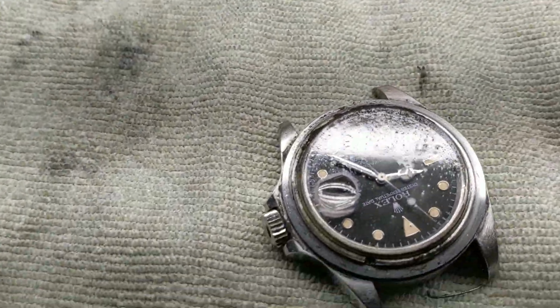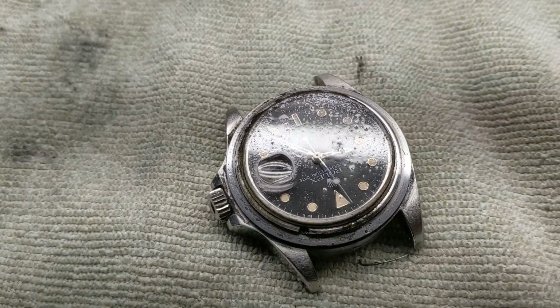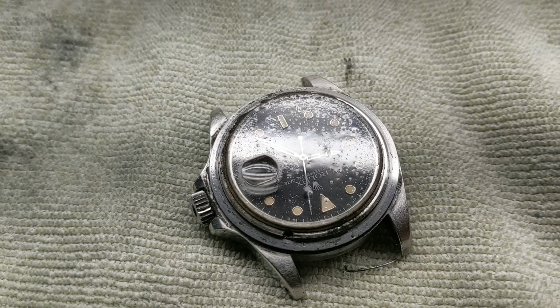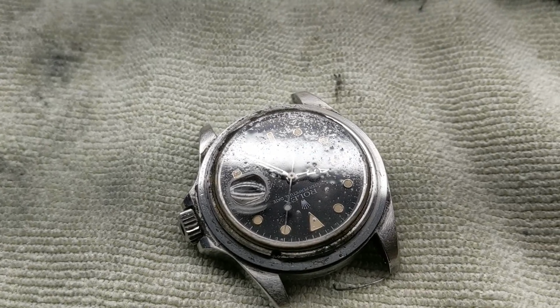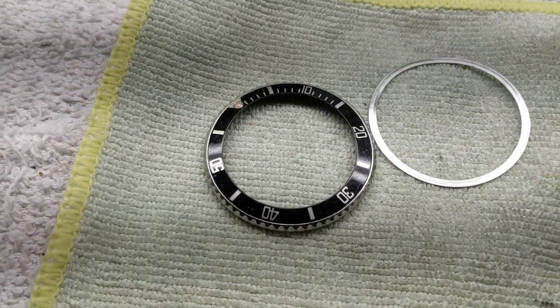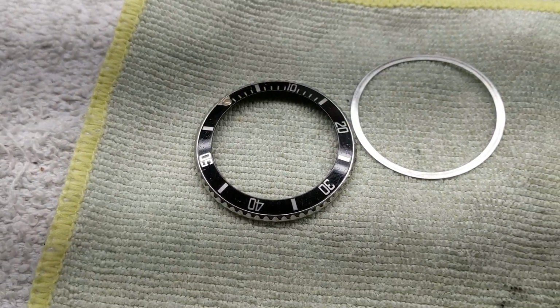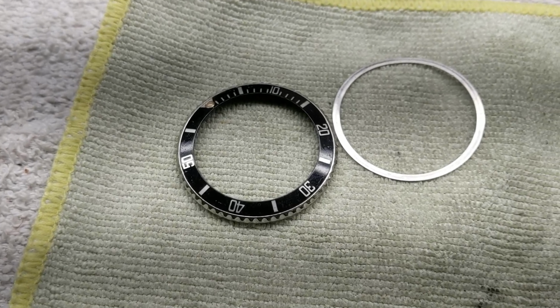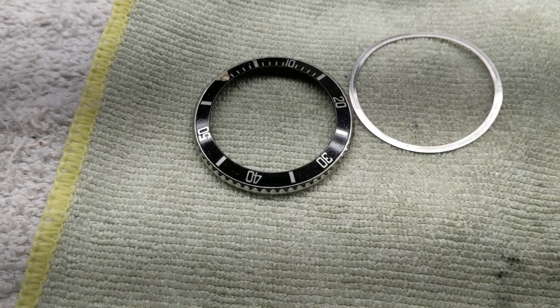This is my Rolex Submariner. I got it around 1986 or 7 in Hong Kong. Anyway, I had trouble with the bezel popping off, and I lost it for a day or so, and then I found it. So long story short, I'm giving it a good cleaning.